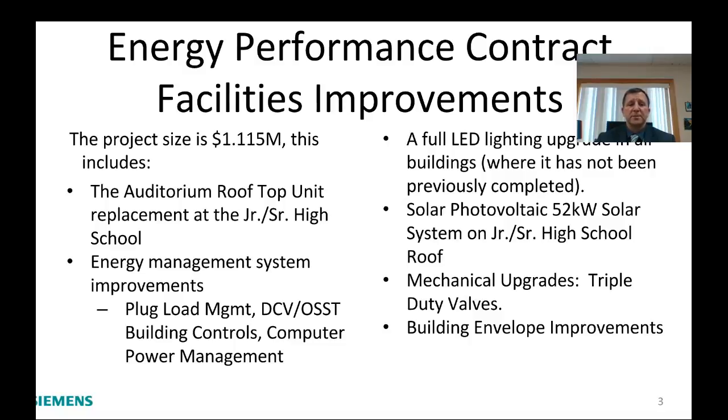Energy management system improvements, we'll be looking at plug load management with DCV and OSST controls, building controls, computer powered usage, and that's really looking at the plug load and making sure we're not drawing electricity when we don't need to be drawing electricity to pieces of equipment, and making sure computers are automatically turning off after a certain hour each night and each day.